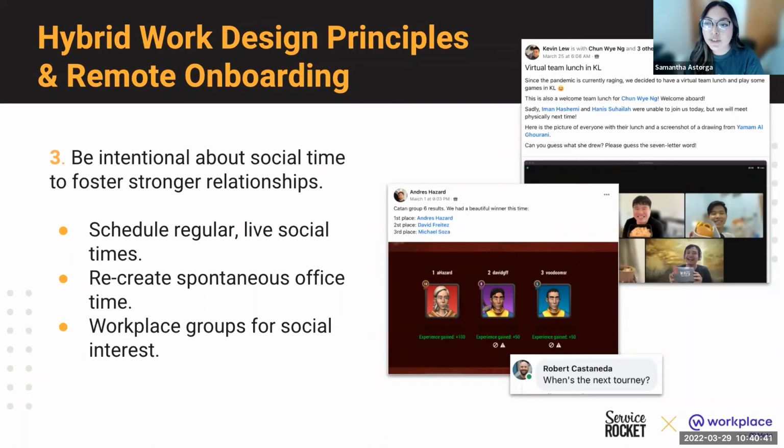So I believe this is aligned with what you just were saying, to add this in the workplace groups. But do you have any other suggestions or anything that you want to share? Can you repeat the question, please? Do you have a recommendation for introducing new hires to the company on Workplace when you have over 20 new hires a week?